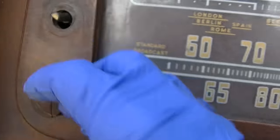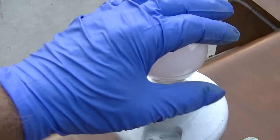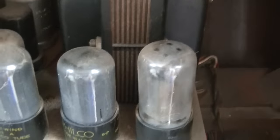Volume. Absolutely barely anything. I mean, it is hot. I can feel it. It is hot to the touch. Wow, we don't even have filaments on anybody here. We don't have filaments. We don't have dial lights. I wonder if this is a bad power transformer. Wouldn't that be an interesting failure? I wonder.